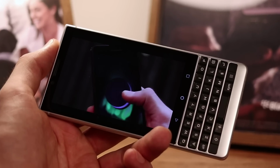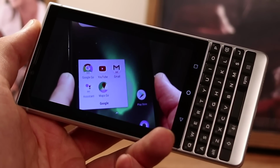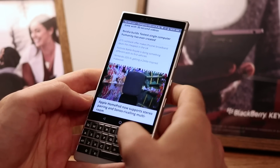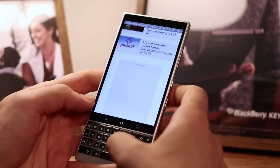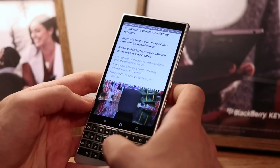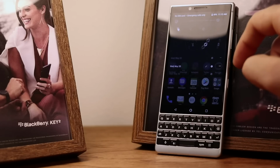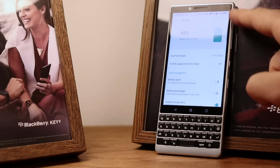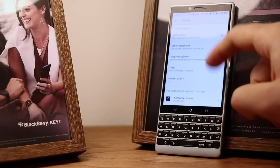Like I said, the BlackBerry Key2 wasn't quite as powerful as the flagships, and neither is the Key2. You've got a Snapdragon 660 series processor, but under the hood you've also got 6 GB of RAM, which will help things along nicely. There's also plenty of battery as well, 3,500 milliamps, and this supports Quick Charge 3, so you can get around 50% battery in 36 minutes.